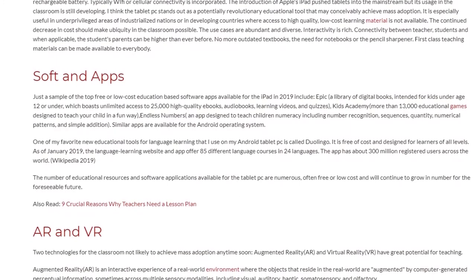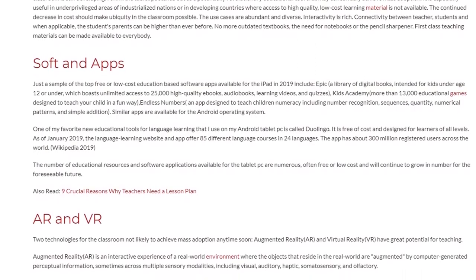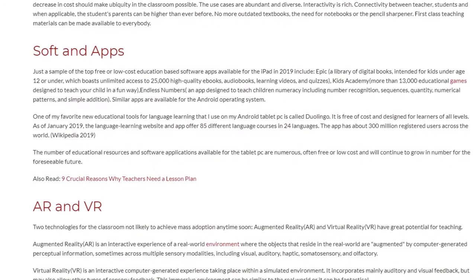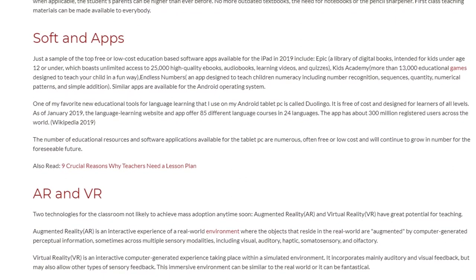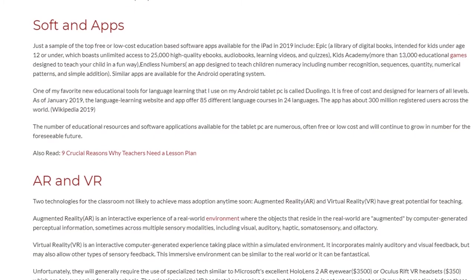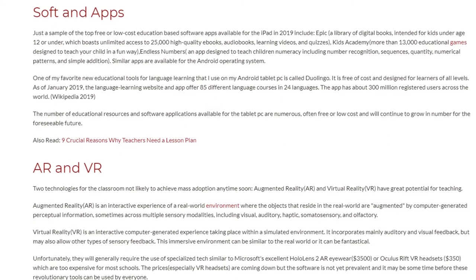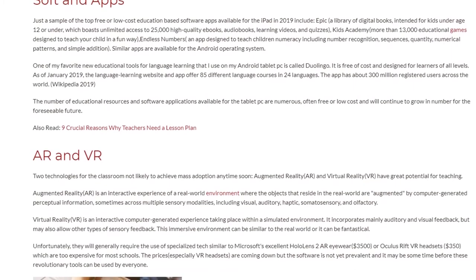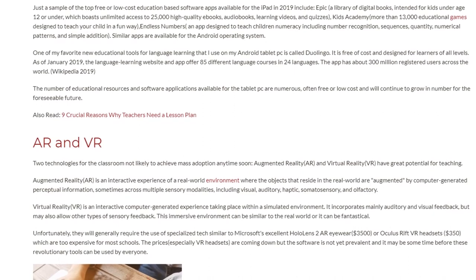One of my favorite new educational tools for language learning that I use on my Android tablet PC is called Duolingo. It is free of cost and designed for learners of all levels. As of January 2019, the language learning website and app offer 85 different language courses in 24 languages. The app has about 300 million registered users across the world (Wikipedia, 2019). The number of educational resources and software applications available for the tablet PC are numerous, often free or low cost, and will continue to grow in number for the foreseeable future.